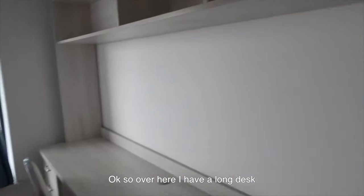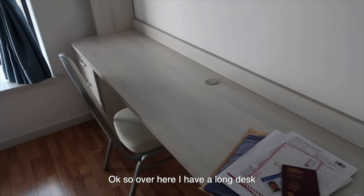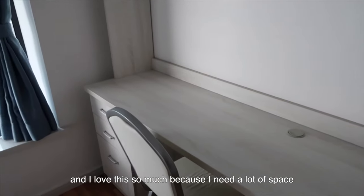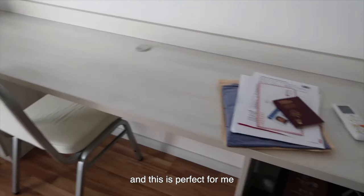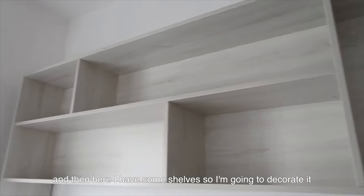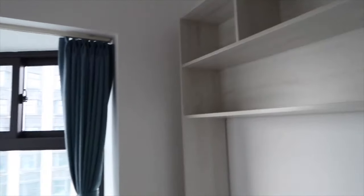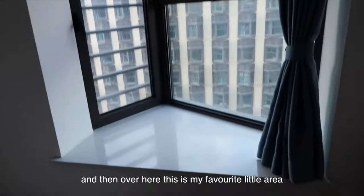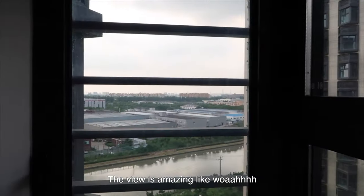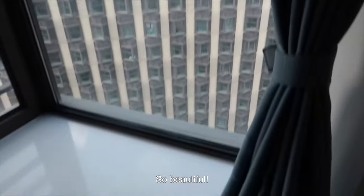Okay, so over here I have a long desk and I love this so much because I need a lot of space and this is perfect for me. And then here I have some shelves, so I'm going to decorate it. And then over here, this is my favorite little area. The view is amazing, like what? So beautiful. Over here I have my bed.